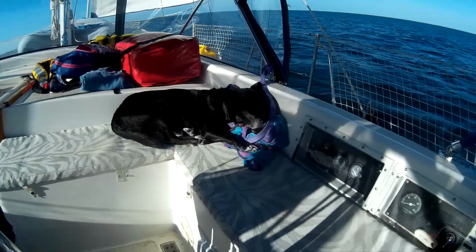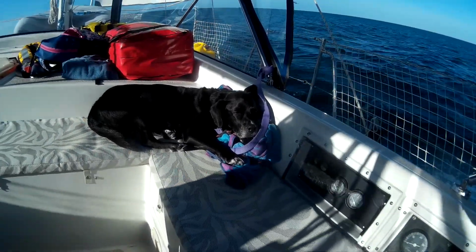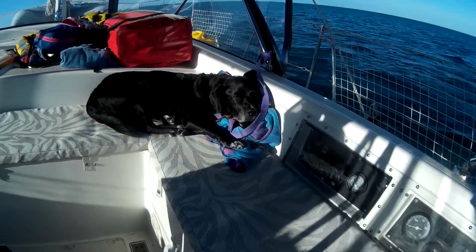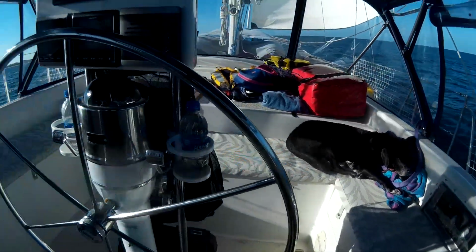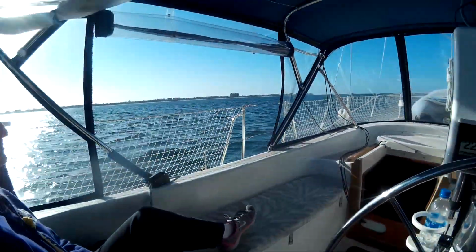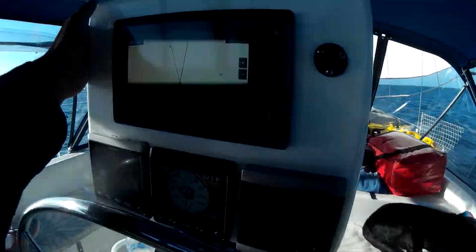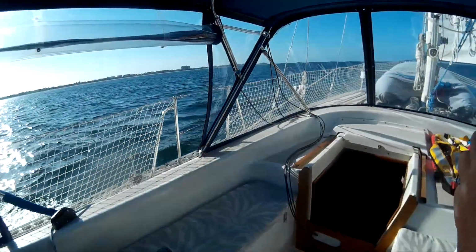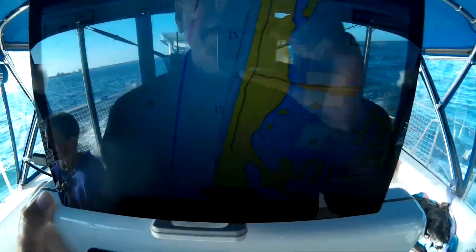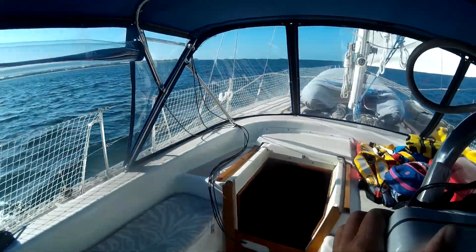Bodie, you can tell, just loves it. Bodie's completely at peace, just laying there. We're not torturing him like we have in the past, taking him into crazy, relentless seas that won't give us a break. But now he's all happy. But anyway, very peaceful.